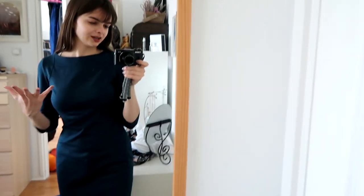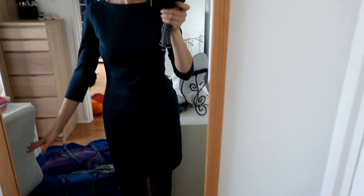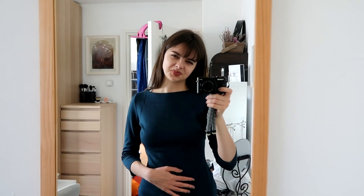I do really like the color in theory, but it's not a color I wear, so yeah. I think it's time to get rid of this one. I haven't worn this in such a long time. And I'm not that into the neckline either, so yeah. I think it's time to part with this one.